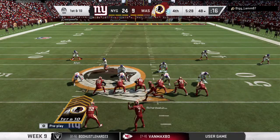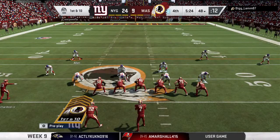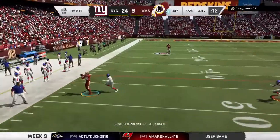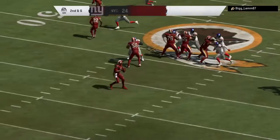Motion, check, Jordan, Mike 55. Now Haskins on 1st down. That's going to be caught by Richardson. That throw good for 4.